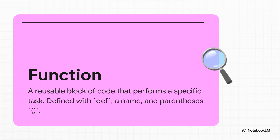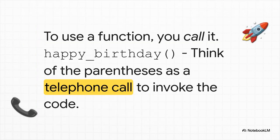To write this recipe, you start with the keyword def, which just means I'm defining a function. Then you give it a clear, descriptive name. After that, you add a pair of parentheses, and you finish the line with a colon. Anything indented underneath that line is part of your function. It's that simple. Okay, so you've defined your function. You've built this awesome little code machine. How do you turn it on? You call it. You just type its name followed by those parentheses.